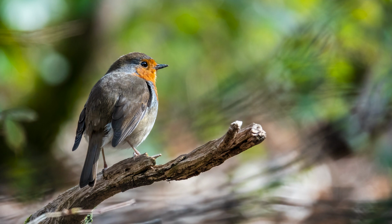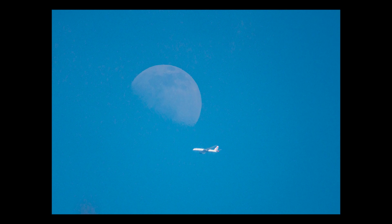The robin shot there again. I really love this shot, just because he's out in the wild. He's not on a bird feeder, he's not in your garden, he's in the woods. This shot I thought was quite cool. So I shot at f16, and I think about 1/4000th of a second at ISO 100, just to get a bit of a silhouette of the tree.